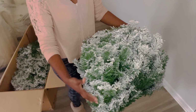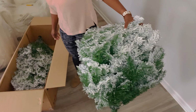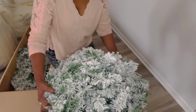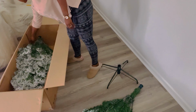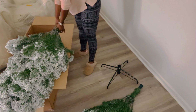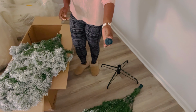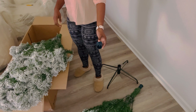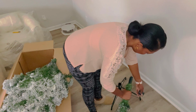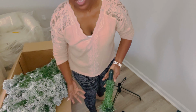Not sure which one this is, if this is the bottom or the middle. I don't think it's the top given the size. So I'm just gonna try to figure out, it looks like the middle, but let me try to figure out which one it is. So that just came off of it. So I think this was the bottom, home stylers. Let me just see. Yeah, this looks like the bottom given this little thing here. You would think I would look for the directions, right?